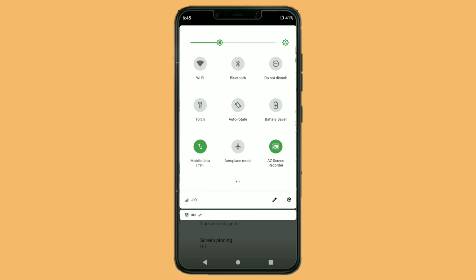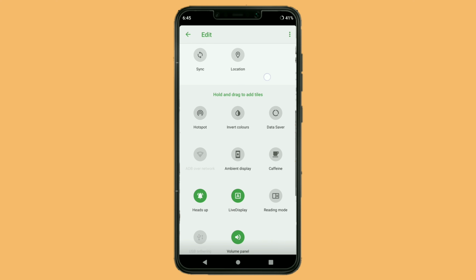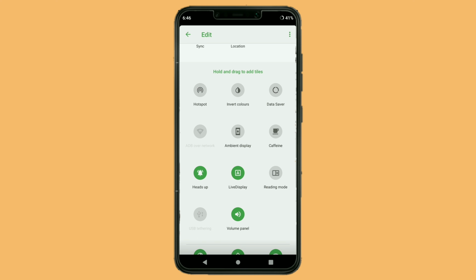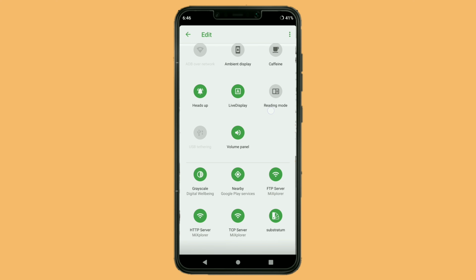And while we are in the quick settings panel, I will give you guys a look at what all the quick setting tiles are there in the ROM. So these are the quick setting tiles that are enabled, and these are the ones that you can add on. Just ignore the MI Explorer tiles in here. I just happen to have installed MI Explorer, and that's why those tiles are showing up.